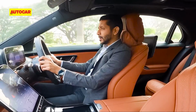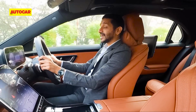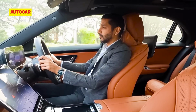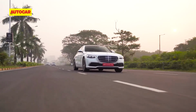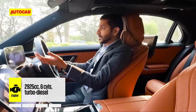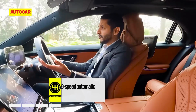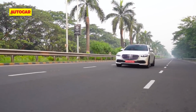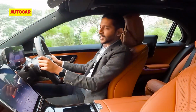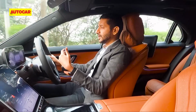Okay, so let's take a look at the numbers. The S400D had 330 horsepower and 700 Newton meters of torque, and that is frankly insane for the car this side of an AMG. But this 350D, it has 286 horsepower and 600 Newton meters of torque, which frankly is still ample. But what does it feel like to drive? Will your chauffeur notice the difference between a 400D and a 350D?